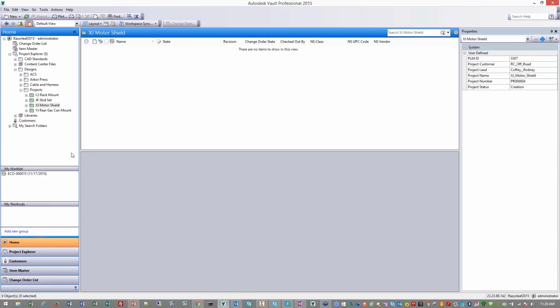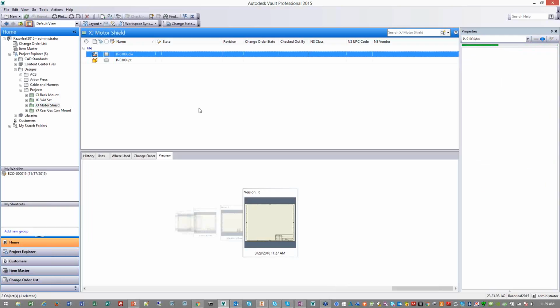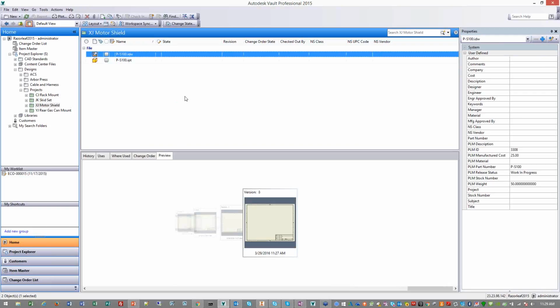So let's go over to Vault, and let's take a look in our XJ Motor Shield. Let's do a refresh here. You can see that our part file has been created along with the IDW. Give that a minute to populate the properties here. There we go. So we can see here's that PLM release status, work in process. We see the part numbers carried over, the manufactured cost. Let's do another refresh. I think it's just still working on one of those properties. There we go. Now we can see the PLM material steel here, the stock number, and the weight. So again, this is just a set of properties we decided to pull over. This could be any variance of properties that are created.